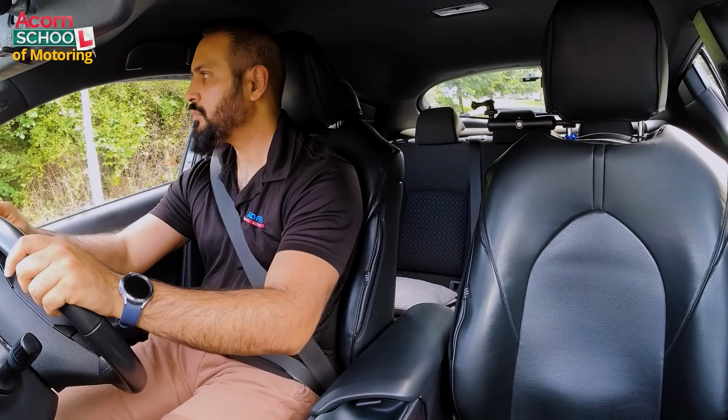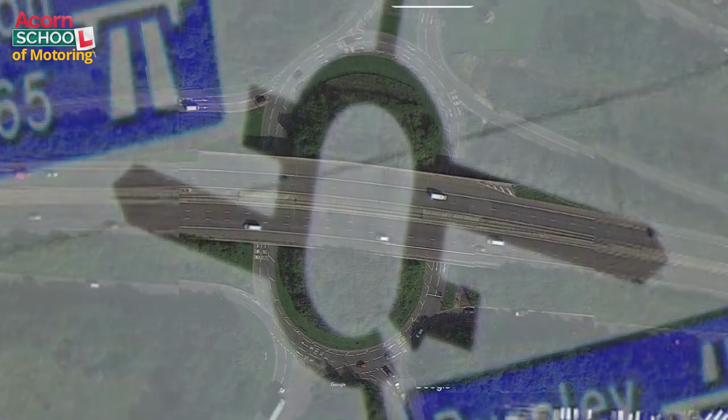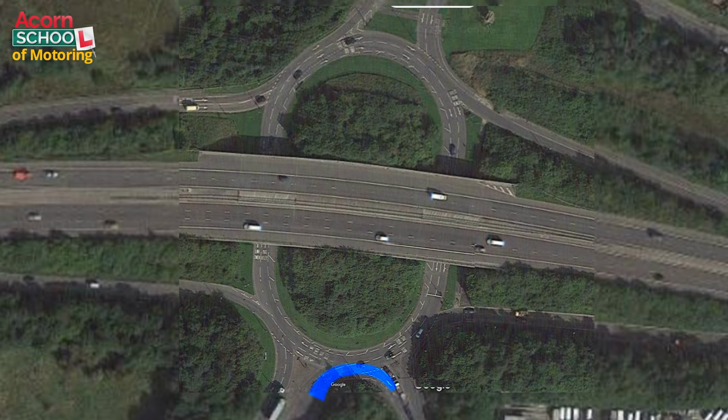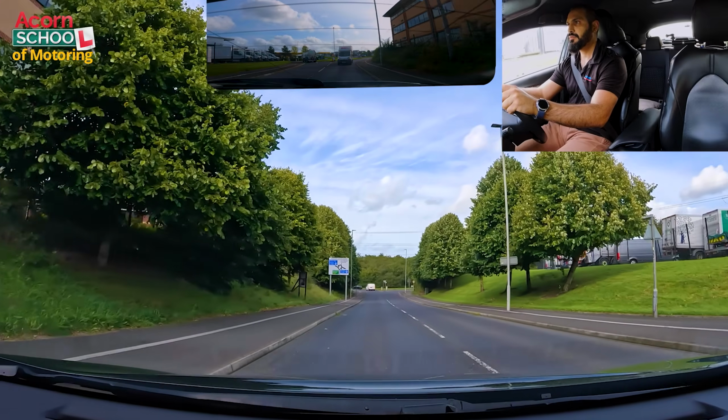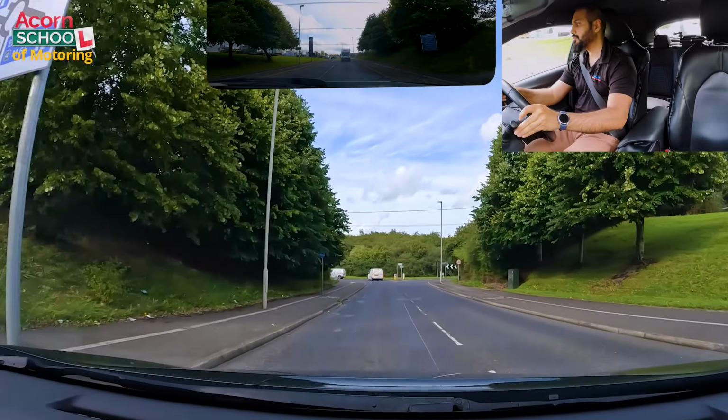As I'm approaching, you can see on a big signboard it has got the exits there. The first exit is for Darwen and Blackburn. The second exit is the motorway to Preston, which we don't go to, and the third exit going towards Lower Darwen, which is the one I'm going to be taking right now. Then the fourth exit goes to the motorway, and the fifth exit goes back into the services. So in this one I'm taking the third exit on this first video.